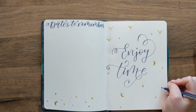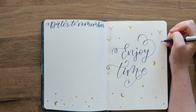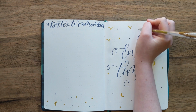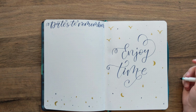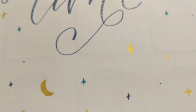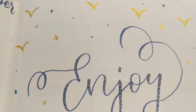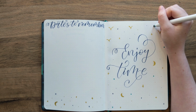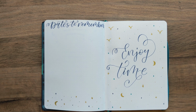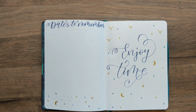Once I added decoration to the dates to remember page, I then went on to add decorations around the quote page. Because the quote was inspired by the sand timer, I liked the idea of having a golden sand timer drawing, but I practiced drawing them several times and I just couldn't get it right, so I decided to keep the sparkle theme consistent. It's not just sparkles, I added in moons and seagulls to keep in with the theme of the cover. I tried not to go overboard with the sparkles because, as I've mentioned previously, it's much easier to add things in than take them away, so I tried to keep it nice and simple, and then if I wanted to add more in later I could.